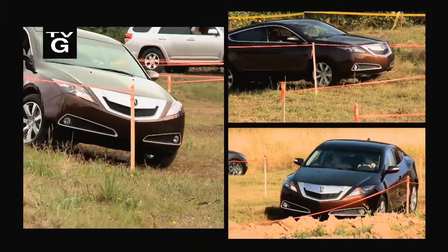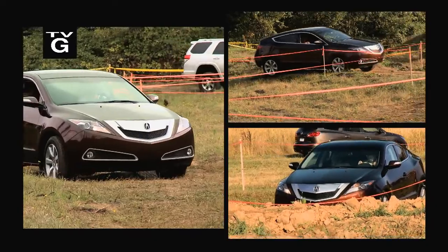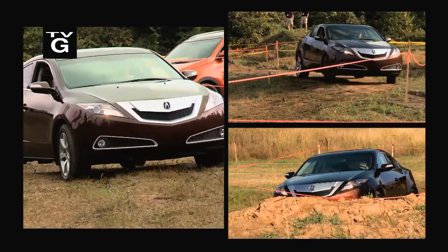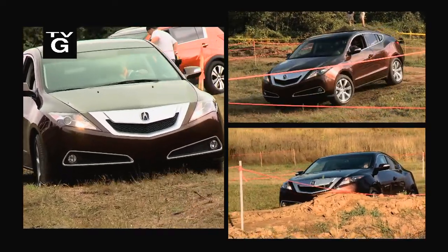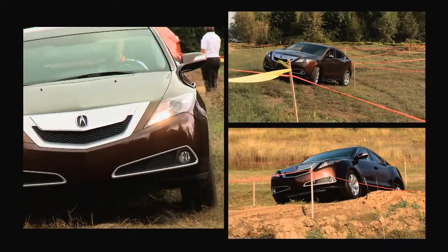Welcome back to lap 2 and second gear of the Ride Show. Now, one vehicle I've test driven this year and got probably the most looks out of any vehicle is the Acura ZDX. It's a coupe, but also a CUV. Well, it looks great on-road. We're going to check out how it does off-road.